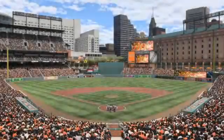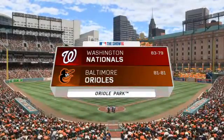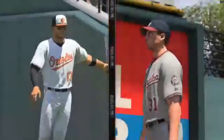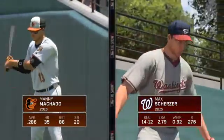Broadcasting live from Oriole Park at Camden Yards here in Charm City. Coming up, we've got a good matchup in store between the Washington Nationals and the Baltimore Orioles. Who's going to win the battle between these two? We'll see next.